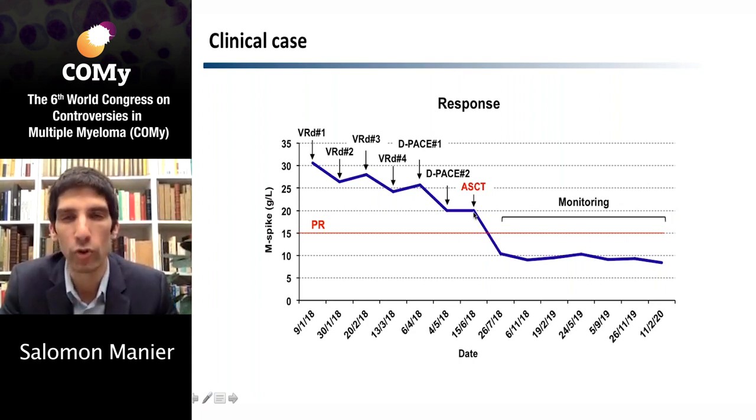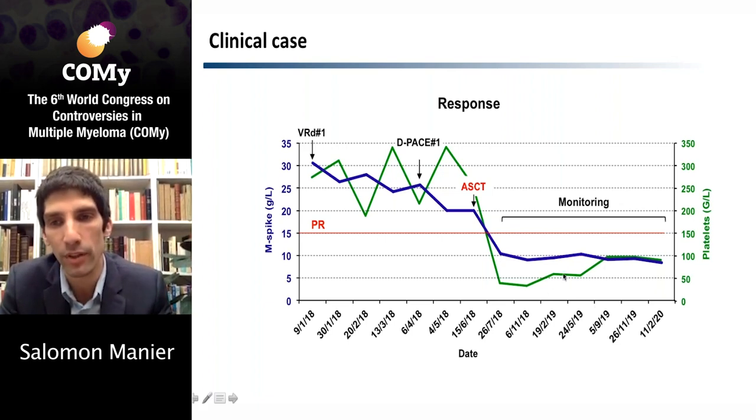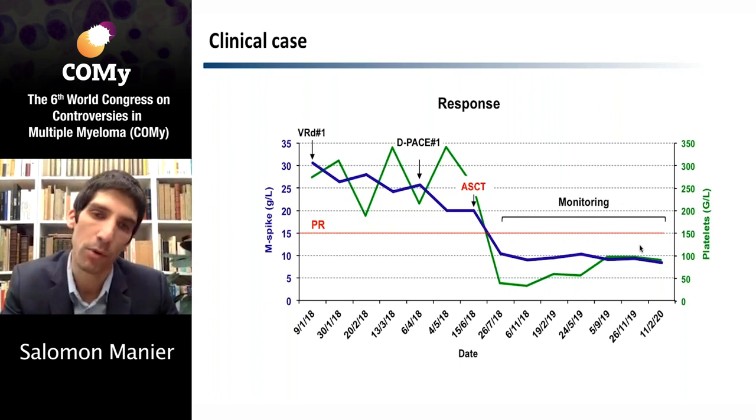The autograft transplantation was able to put the patient in partial response after a CT, and we then simply monitor the patient basically because she didn't have a good hematological recovery, as you can see on the platelet counts here in green. And we couldn't treat the patient more with a maintenance regimen, so we followed her carefully, and she's still doing fine. We are now at about 18 months, close to 24 months of the autograft transplantation.